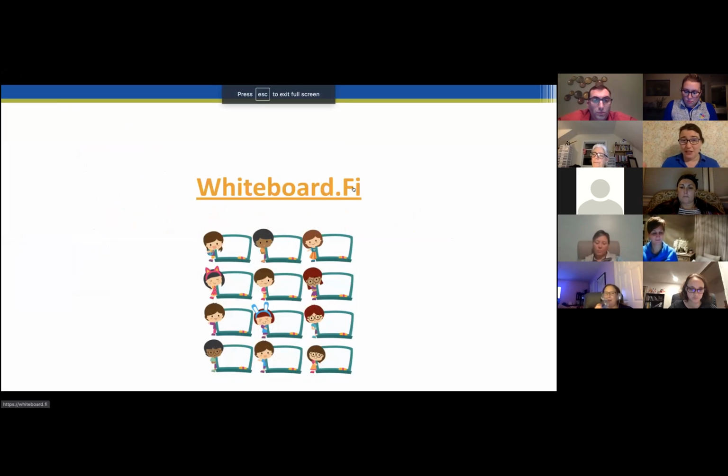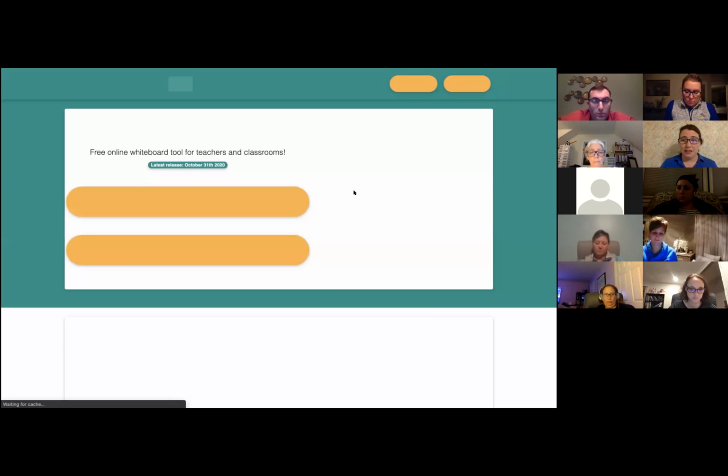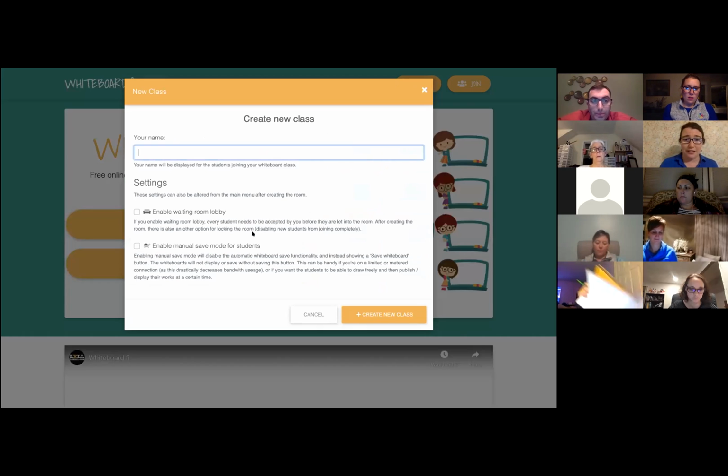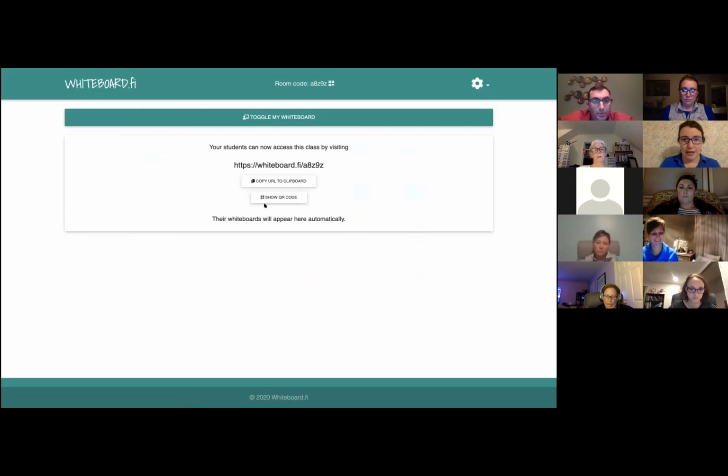Another way that you can engage students in class all at the same time is Whiteboard Fi. Has anyone used this? Okay, I find it super fun. So it doesn't require sign-ins. It doesn't require payment or anything. You create a new class, you put your name in, and then, I'm pretending, a whiteboard would appear if someone were to log into my class. And I could see what all of the students are drawing on the whiteboard at once if they enter the room code.